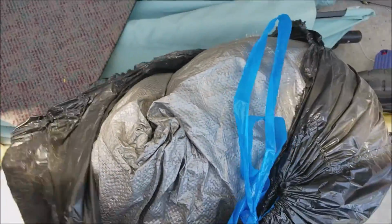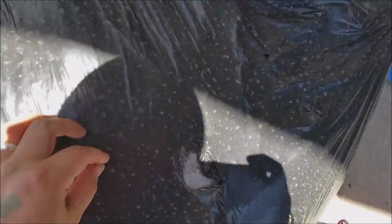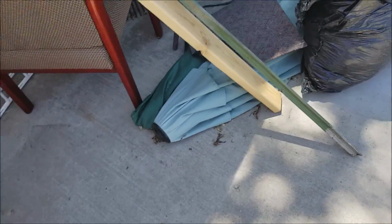And then ginormous tarps. One there, and then in this one, same thing. There's a carpet piece, and then a big, huge tarp, which you can always use. Tarps always come in handy.